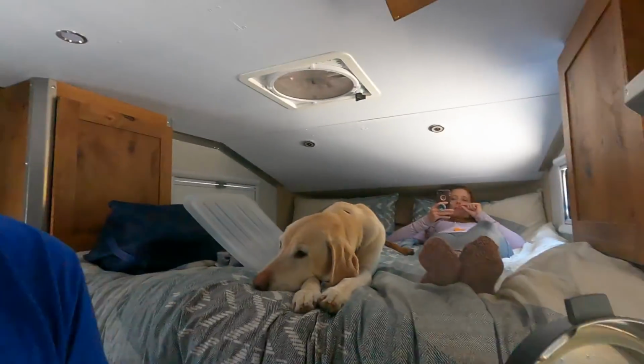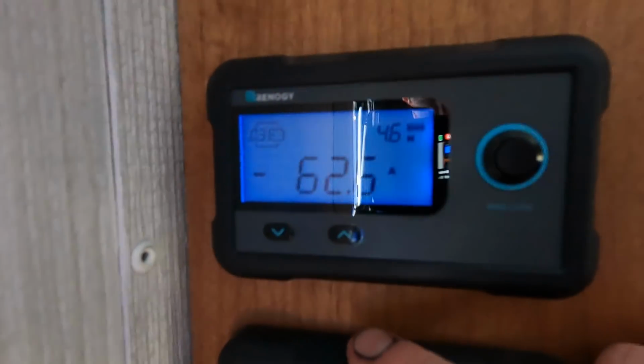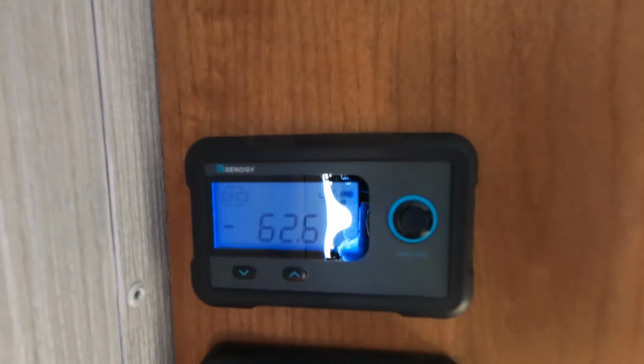Welcome back to another episode of Instant Pot Cooking with Riley. I'm making my famous chili right now. It's only famous because I made it famous. So on saute mode, the Instant Pot draws about 62.5 amps from our batteries.